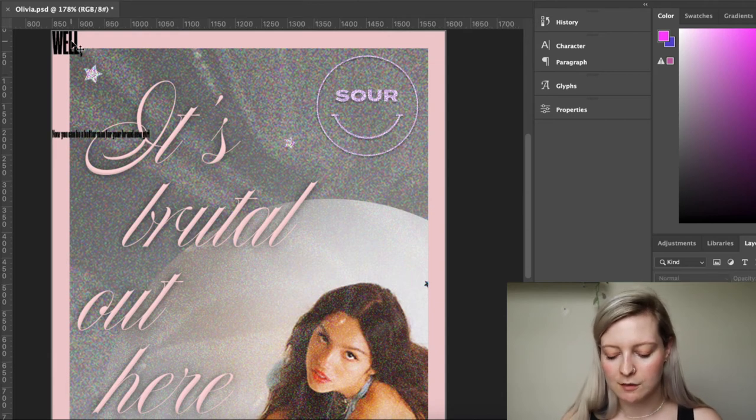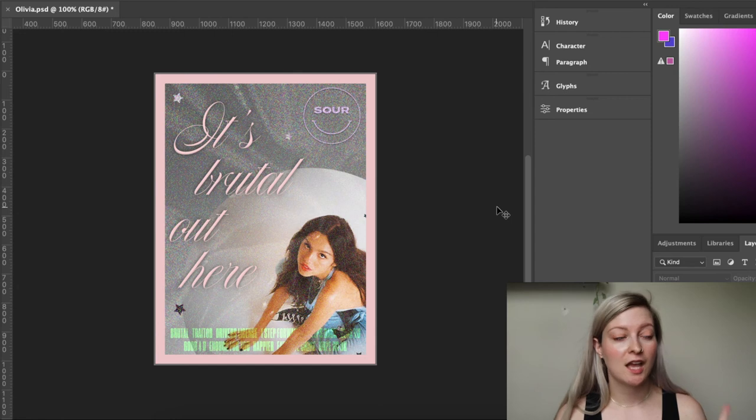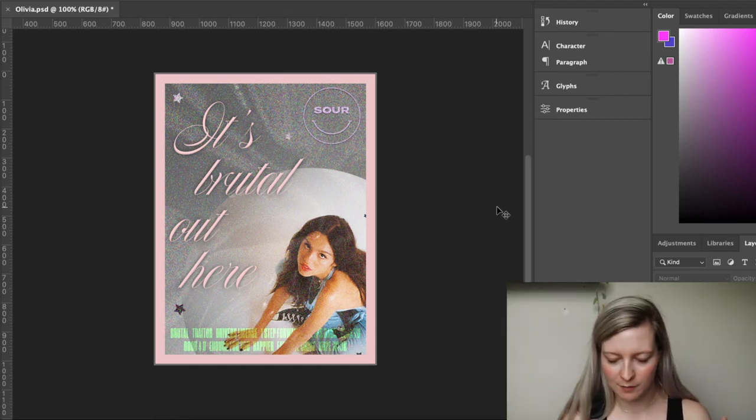I do feel like there's something missing though, and I think I know what to do. I think it's looking really good. I do think though, it needs a little bit more structure in it, and it also needs more color. So I have an idea. I'm gonna do that and come back.